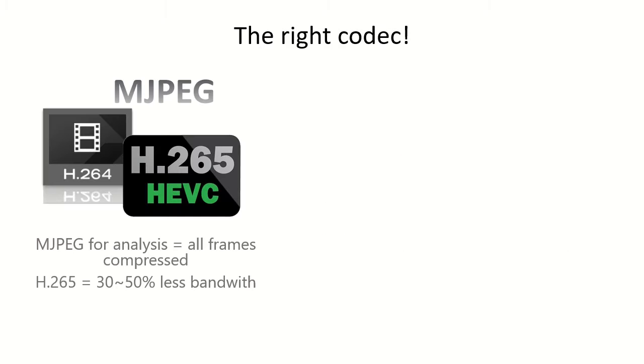So that brings us to the topic of codecs. Most cameras will support MJPEG and H.264. I've touched on the fact that MJPEG compresses every single frame, therefore ideal for detailed analysis. H.264 keeps certain frames and measures the difference between the others. So again, most of the time it'll be completely fine for regular viewing, but when you need to do finer analysis, it may not be suited.